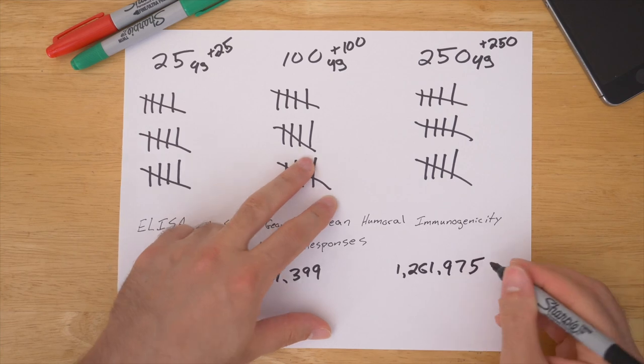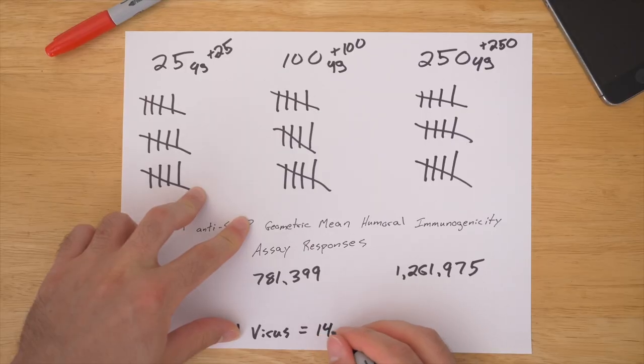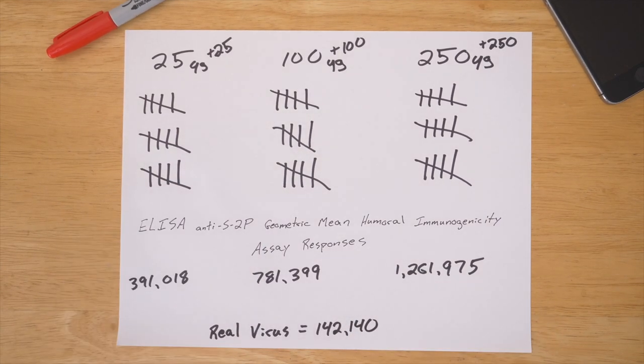Is this good? We don't know how many antibodies we need, so, well, I guess we can check how many antibodies actual sick people make when they get the real virus. Let's check that. The real virus induces 142,000 units of antibodies. That means even our lowest dose of the vaccine can actually induce more antibodies than the real virus.